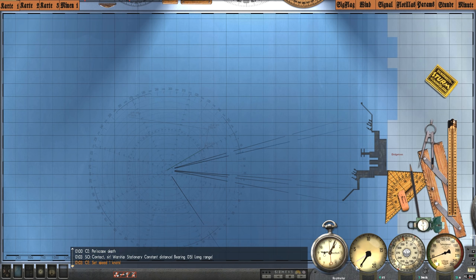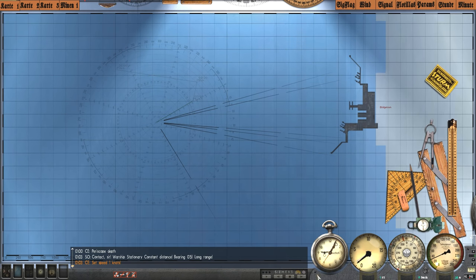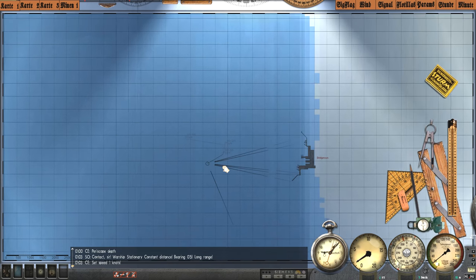And let's get this boat on the move. Two knots. It says 1 knot, but the thing says 2. It gets kind of finicky at these low speeds. The game doesn't know what it wants. Oh boy, oh boy. I'm getting nervous.